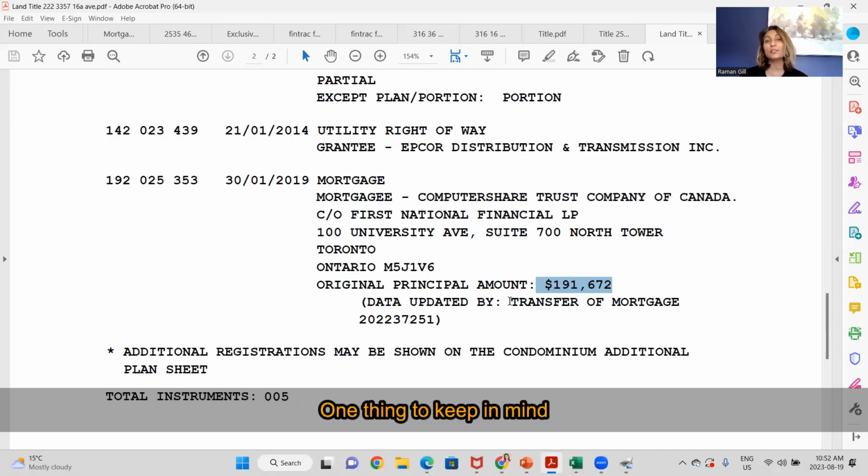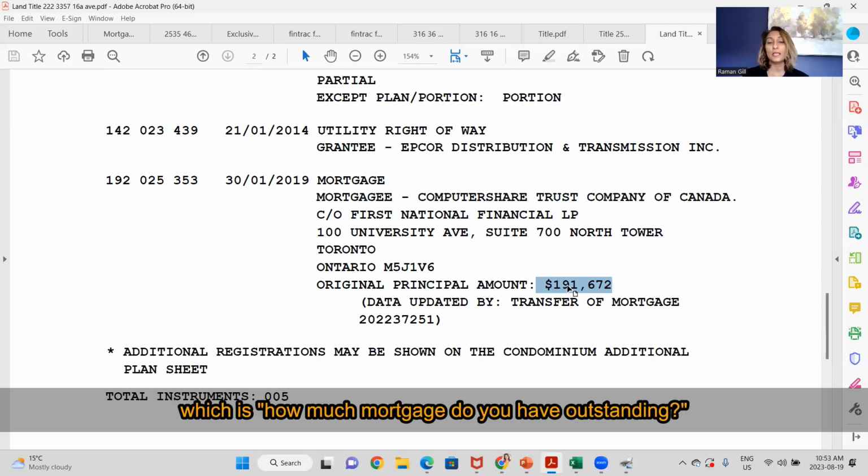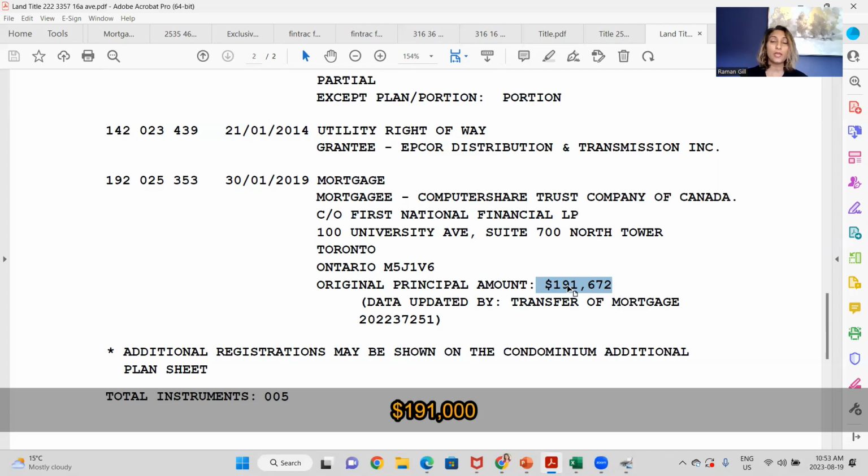One thing to keep in mind as you're practicing as a real estate agent would be when you see something like this. So let's say somebody comes to you and they have a mortgage that shows 191,000, but when you go look at the price of the property that you're listing for, maybe you're listing this property for 150,000. Now you have to ask the seller a question, which is how much mortgage do you have outstanding? Because here it says 191,000, but you're listing the property for 150, which means who's going to pay for the extra 41,000, right? So that's a conversation we want to have with the seller.